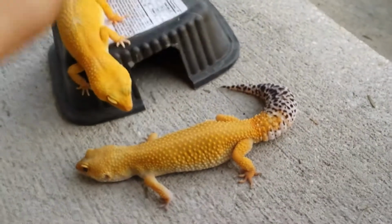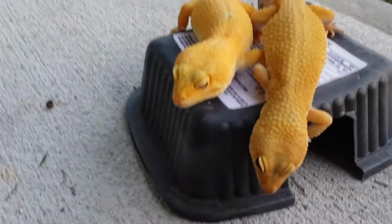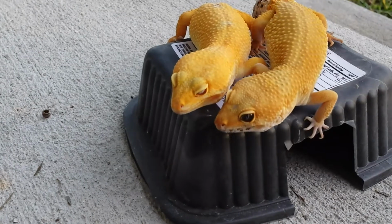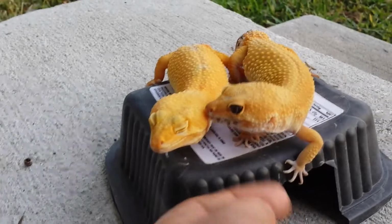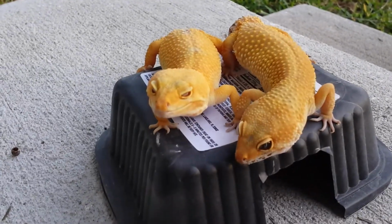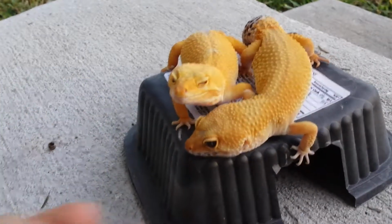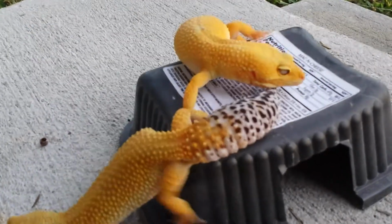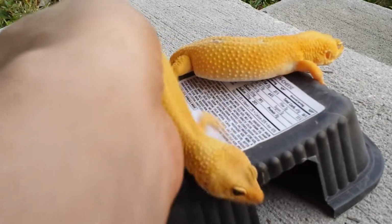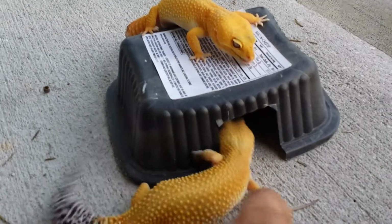As you can tell, both these girls are so used to being handled that they're not going crazy on me. You see how she was licking her? Just licking her to make sure she's okay. They're okay anyways, but go ahead, do, sweetie.